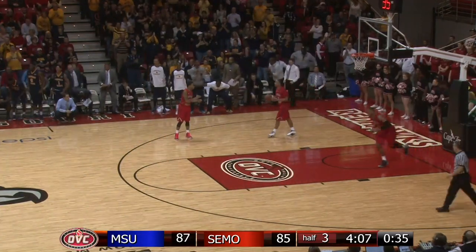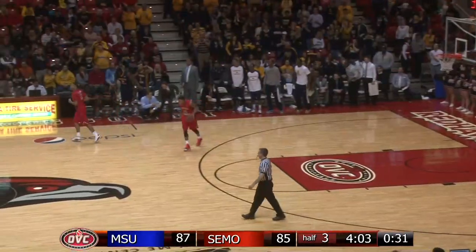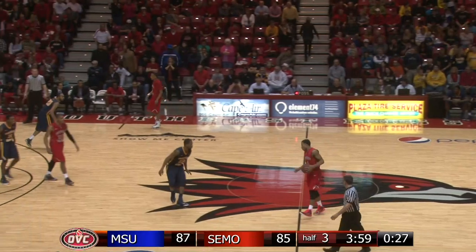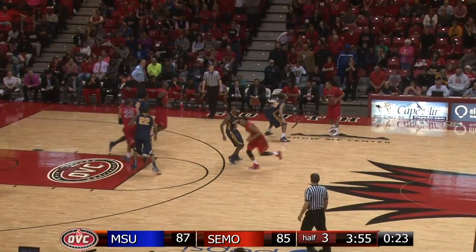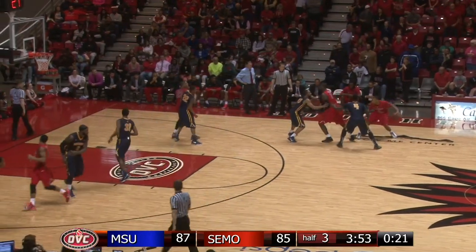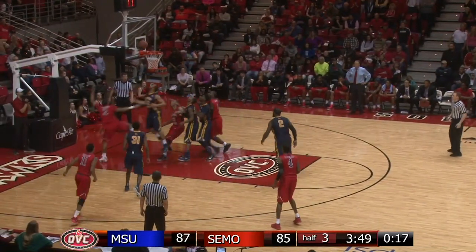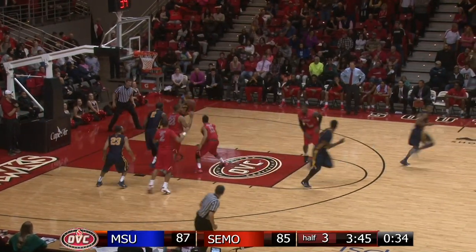T.J. Sapp has got fresh legs, Neil, as he sat so long in the second half with those 4 fouls, and you could see him explode off that curl to catch that basketball before he scored. 87-85, Sapp with 16. Pass to the right side goes to Jones. Gets a screen from Johnson, can't use it. Muscles his way in, puts it up with the left hand. He missed it. Tipped up, no good.